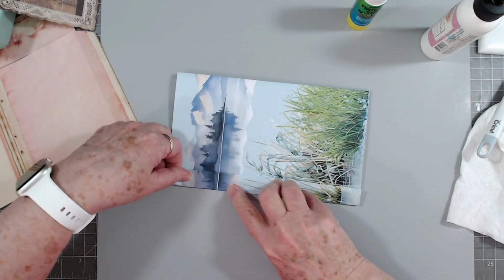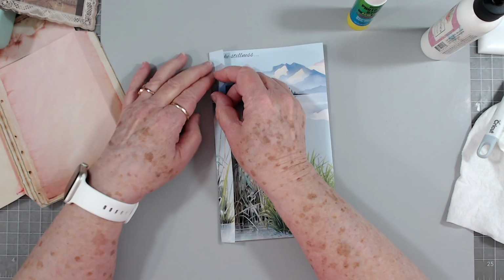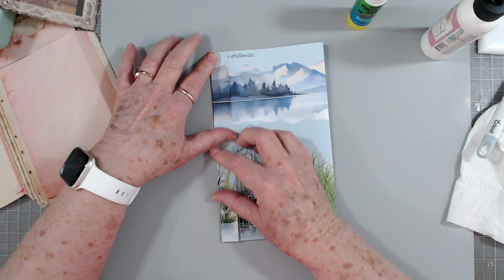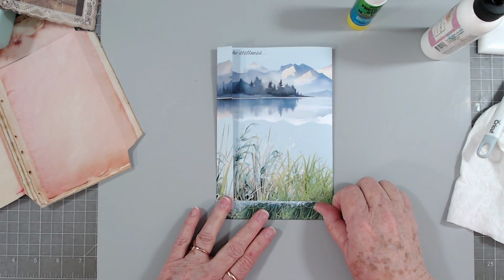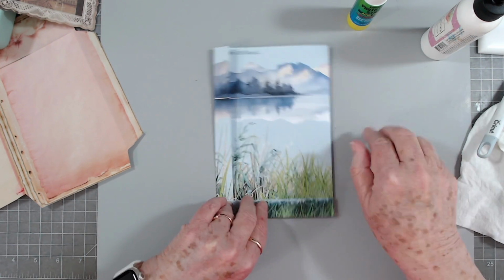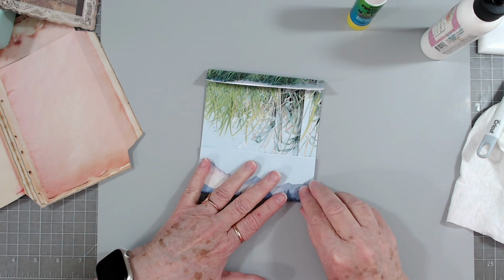And this one I love. It's got the blue in it. Alicia knows that I love the water. And if you want to make them shorter, you can always fold the top over more. We'll make this one a little shorter.